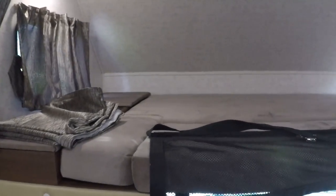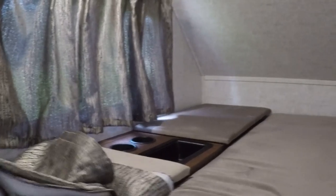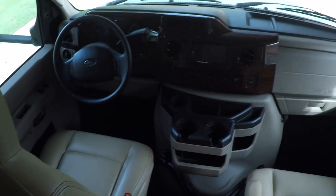Up here you can put two people. The storage compartment. Outlets. Cup holders. They think of everything. There's your ladder. Here's the cockpit area.